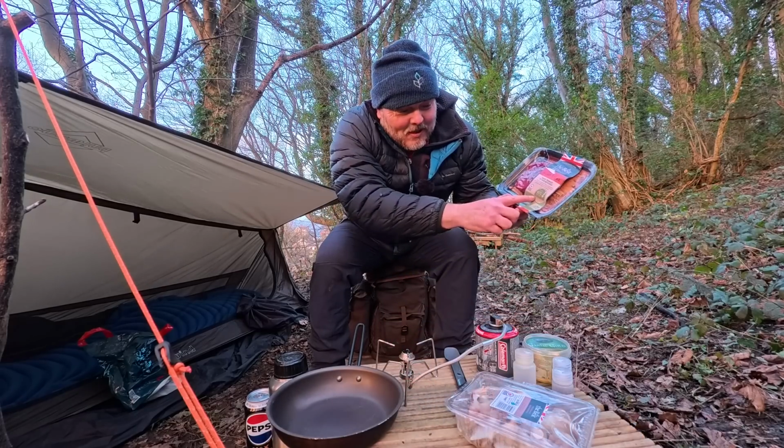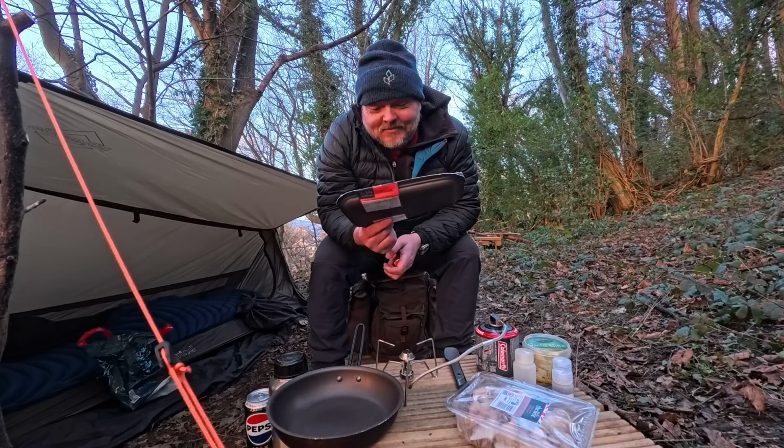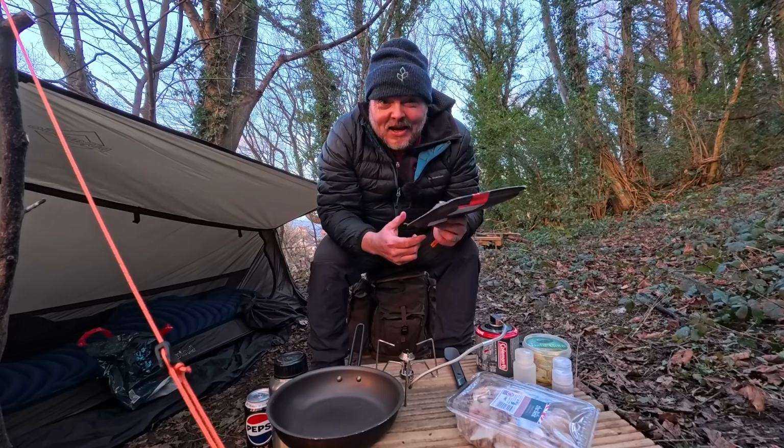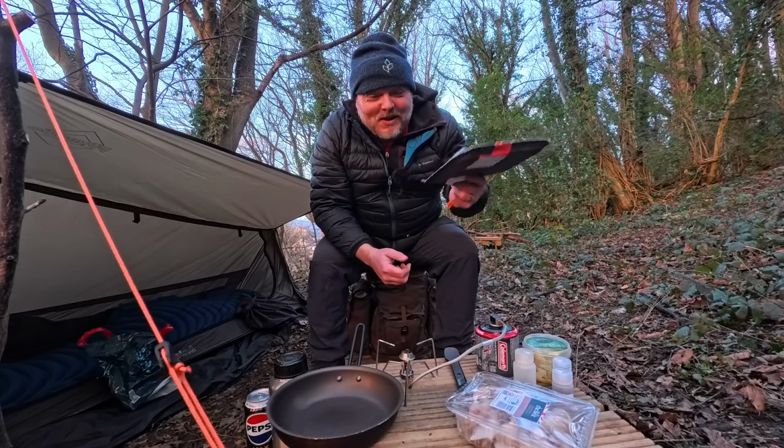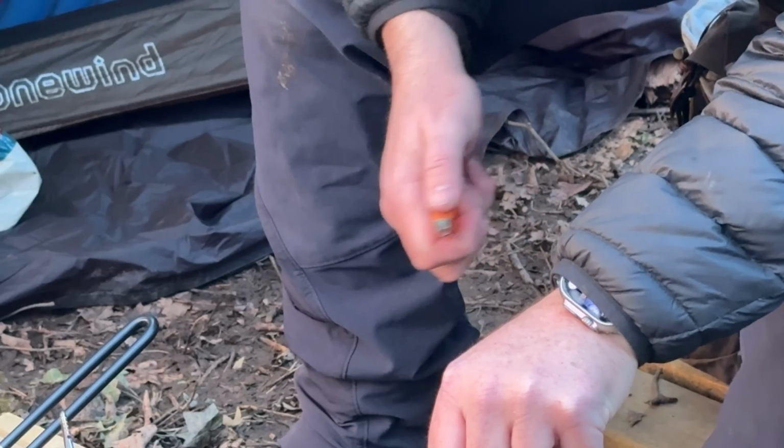Look at this one. Look, our beef is 40% lower emissions. What do they do? Do they MOT the cow and check its arse for how much methane it's pumping out? I don't know. Anyway, let's get cooking. I'm hungry.